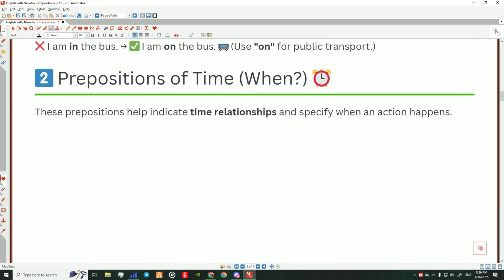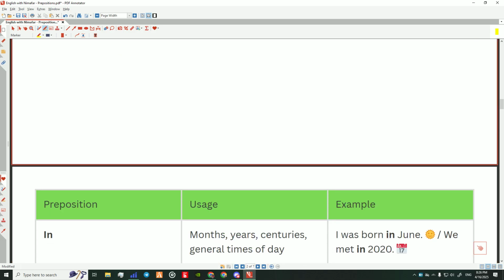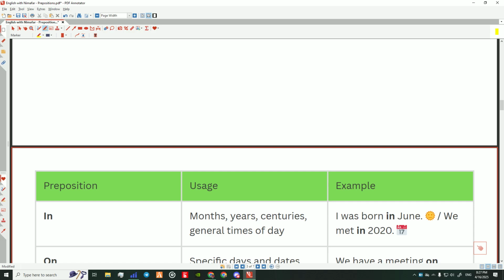Preposition of time, we answer when. It indicates time relationships and specifies when an action happens. We're talking about when. So again, we can use in. They have different usages. We use in for months, years, centuries, and general times of day. Like I was born in June, or we met in 2020, for instance. Examples for in that show time, not place: in the morning, in the afternoon, in the evening, and so forth.